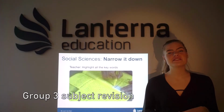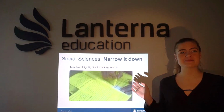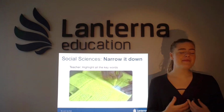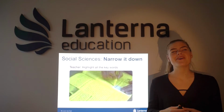I know that a lot of students struggle with social science. Why? Because when you do social science, it actually feels a lot like this meme right here. You just end up highlighting everything in your book or your study guide. Now, I'm of the controversial opinion that social science is the best IB subject. Why? Because it's so interesting.